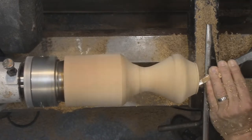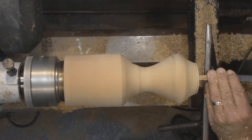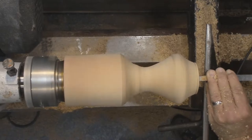That's where, you know, when I used to have to turn all day long, I didn't like changing tools if I didn't have to. If I could do it with whatever was in my hand, that was all good.